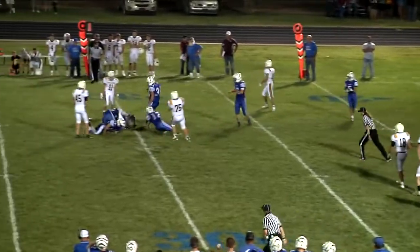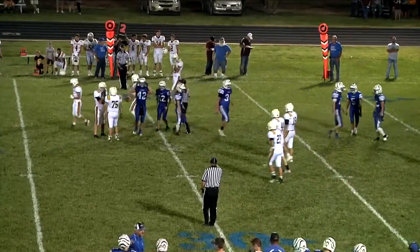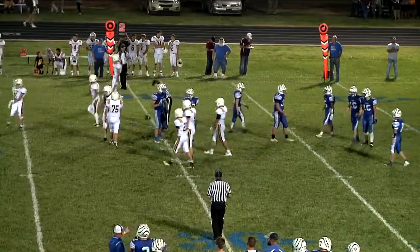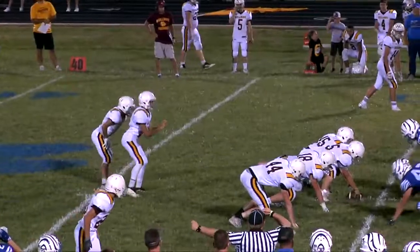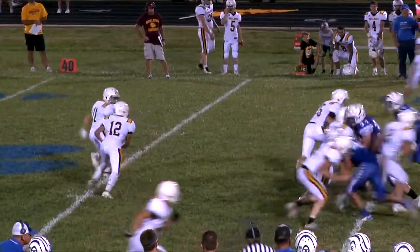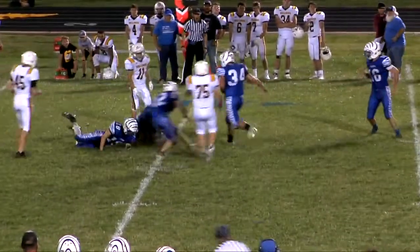Hackerott just taking a big hit there by Baser. What a stick on that. Maybe a yard on the game, but Clint Hackerott took a hit by Bassett. Boy, he's still playing hard. He's one for the Tigers that just hasn't quit tonight. Motor's still running.